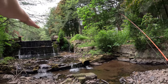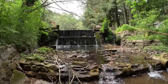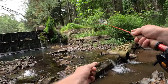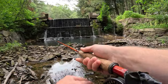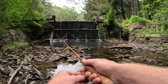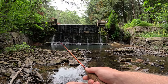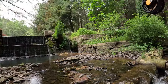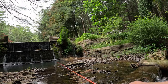Now let's take some casts in this big pool up here. I'm really excited to see what comes out of here. I caught a pretty big rainbow here last time, I think. That was like 2 years ago. There we go. Ah, he came off.